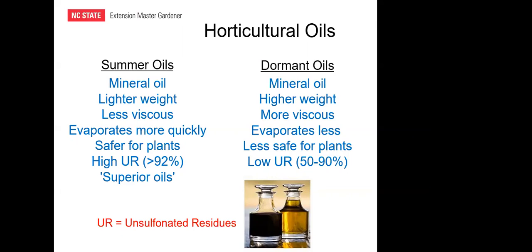They have a low UR, which stands for unsulfonated residues, and sulfur residues in petroleum products like mineral oil can be very toxic to plants. And so dormant oils have pretty much been eliminated from the over-the-counter market. If there are any available today, it's primarily for commercial use.